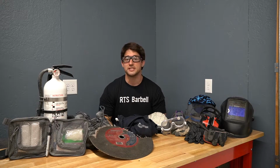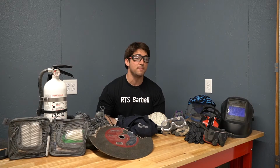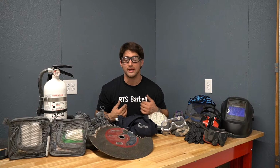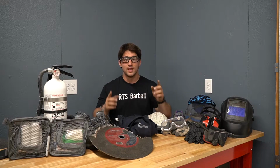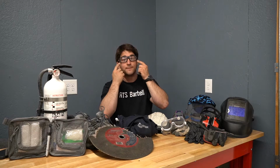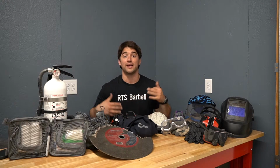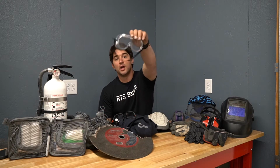They don't have to be expensive. These might have been $20, $30-ish from Home Depot. These are, of course, Milwaukee because I'm a Milwaukee fanboy. But that's not the point. These are fantastic. They're anti-fog. They've got a gasket that fills in the gapping between the glasses and my eyes. They're amazing.